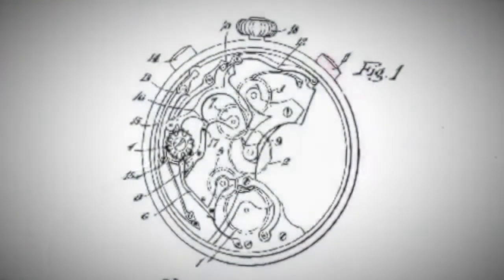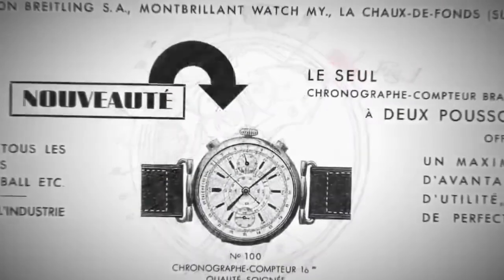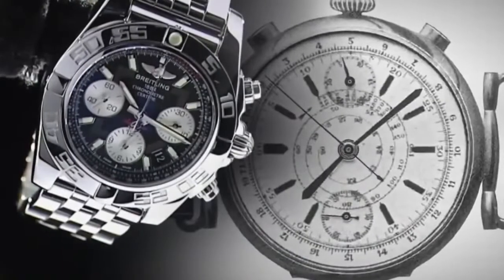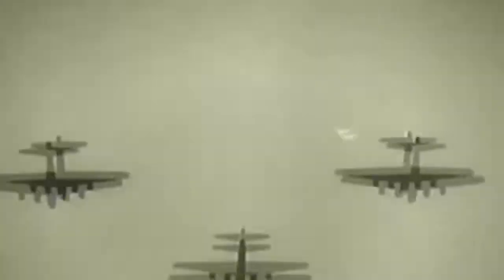In 1932, a third generation, Willy Breitling, enters the family business. His first innovation? A second independent reset push piece. It makes the stopwatch chronograph function easier to use and gives visual balance to the face. Today, this design is still the look of every modern chronograph watch.